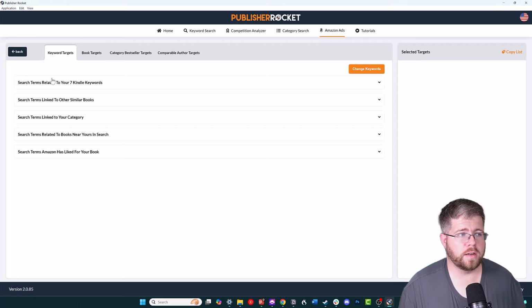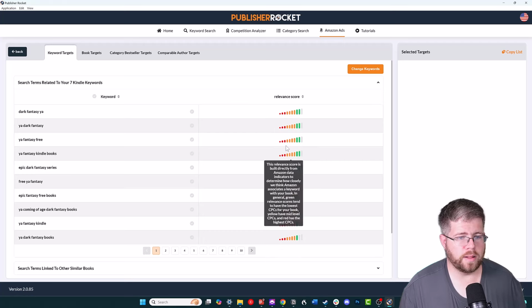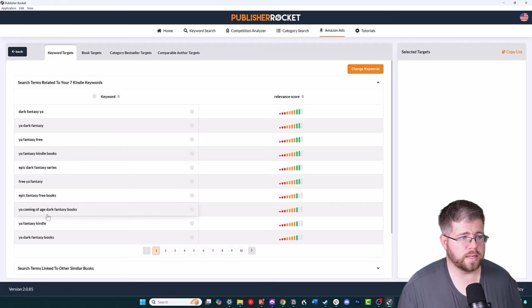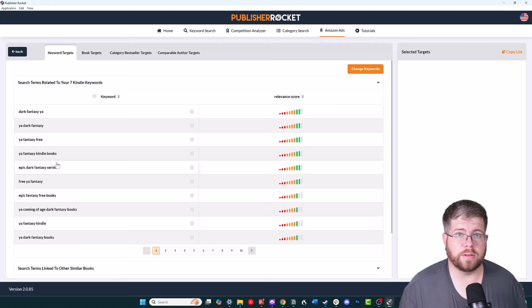So first here, under keyword targets, we have search terms related to your 7 Kindle keywords. And the thing you want to be looking for here is the relevance score. How relevant are these? And the most relevant ones that you have here are like dark fantasy YA, YA dark fantasy, young adult fantasy free, etc. Some of these you will need to be careful with because Amazon does not allow you to use certain keywords in Amazon ads. For example, anything mentioning the word Kindle, you can't use in Amazon ads. Anything mentioning the word free, I believe you can't use in Amazon ads.